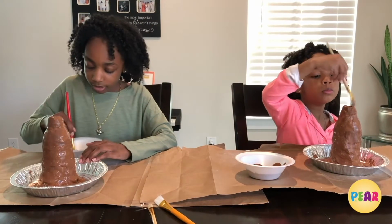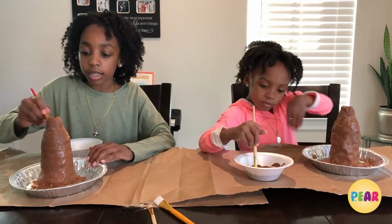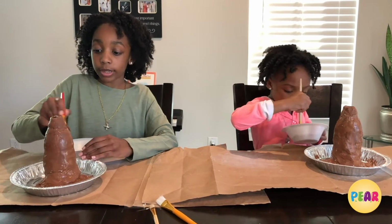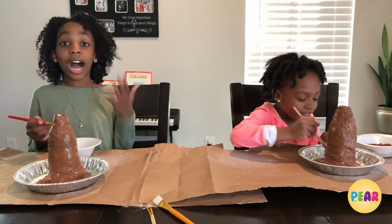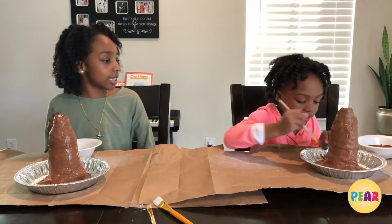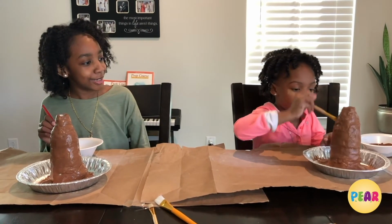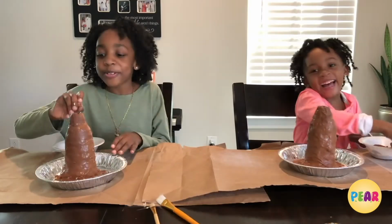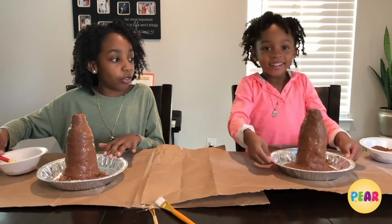And so after this, we are going to let our paint dry. And then we will show you all the ingredients you need to make your volcano. And there we go. I have my volcano done. Hey sis, what about yours? Chocolate not ready. What? My chocolate's not ready. We finally have our volcano painted, and now we are going to let our volcano dry.